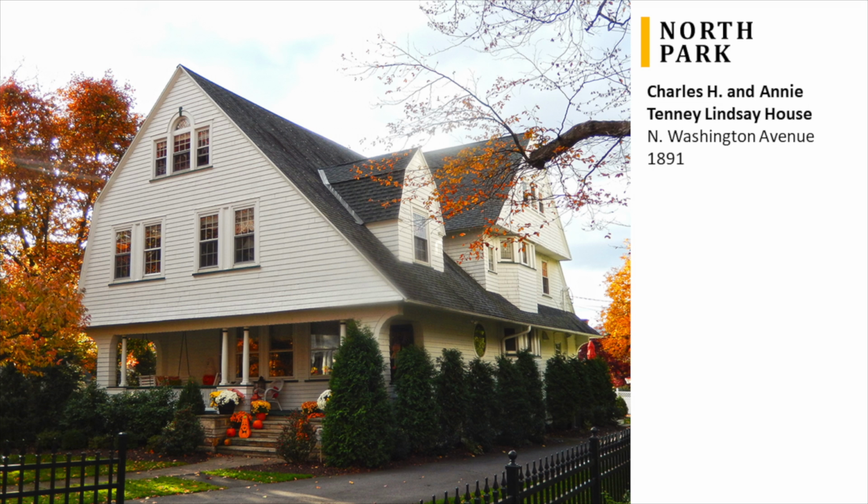And another house that he did in the neighborhood is the Charles and Annie Lindsay home. You may not quite recognize this home from Washington Avenue because it's been renovated and modified a little bit since I took this photo. This is from a few years ago. But I wanted to show this one rather than the current just because it has a little bit more of the original features showing. So you'll notice on the bottom floor that there are these beautiful shingled arches that frame each end of the porch.